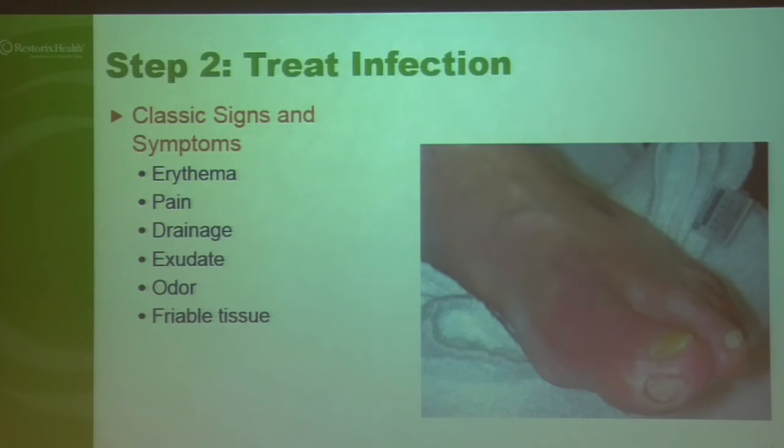So pain, some of these patients are neuropathic, and then all of a sudden they'll complain of pain. They haven't felt a thing for the longest time, and now all of a sudden they're complaining of pain. That's because probably the toe is infected and the bone is infected, and the periosteum is now inflamed with infection, and that's why they're feeling pain. So again, that's a telltale sign of chronic osteo.